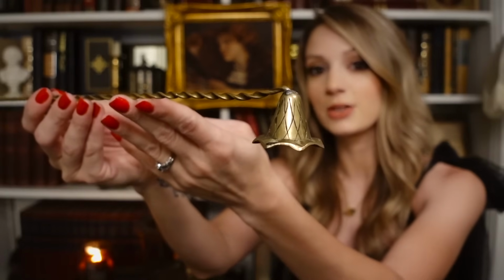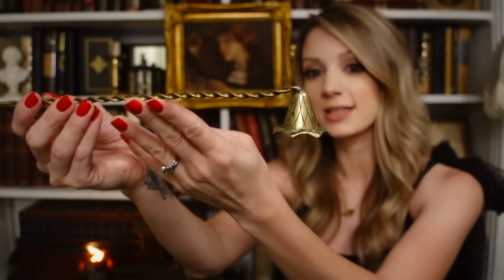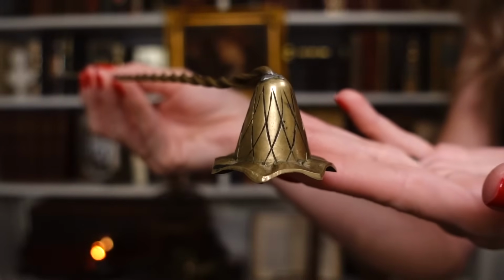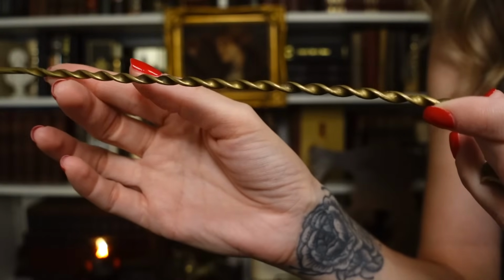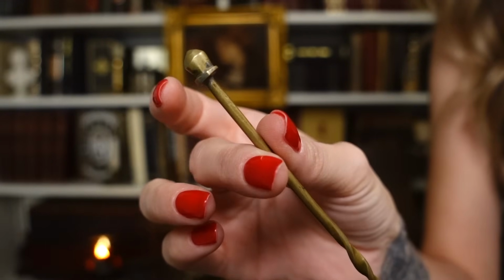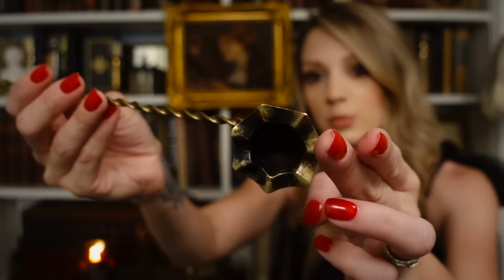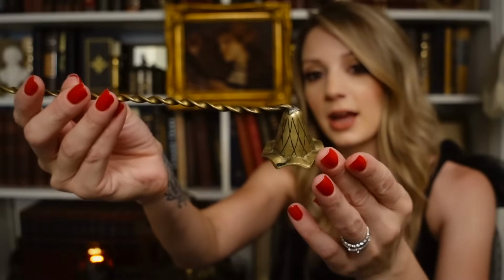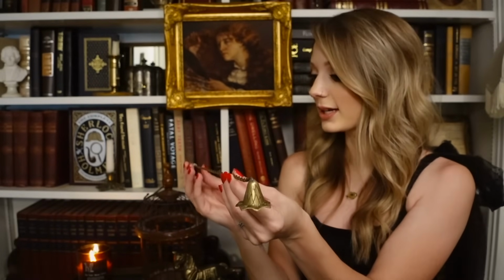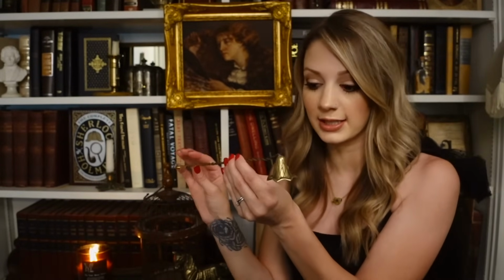I actually got several brass finds. This one is one of my favorites that I got today. It's a little candle snuffer, but look how pretty it is. It looks like a little flower, with this nice twisted handle on it. I love all the little details on this. I think that's so sweet. It's just a really beautiful piece, and you can never have too many candle snuffers. So really excited about this one. I got this for $9.99.